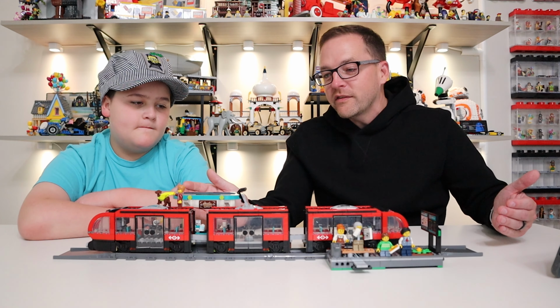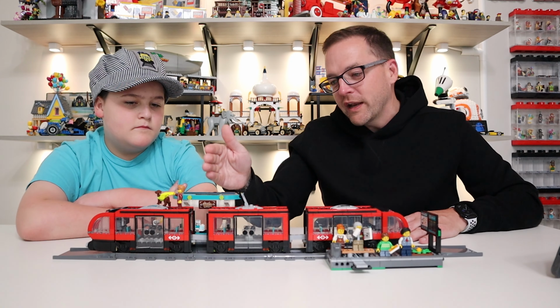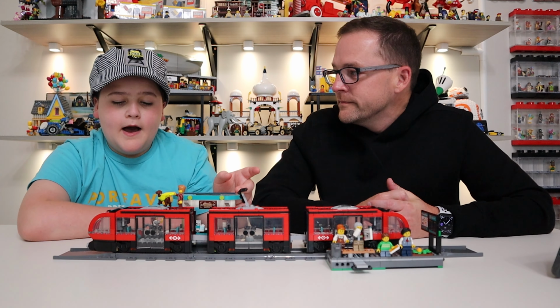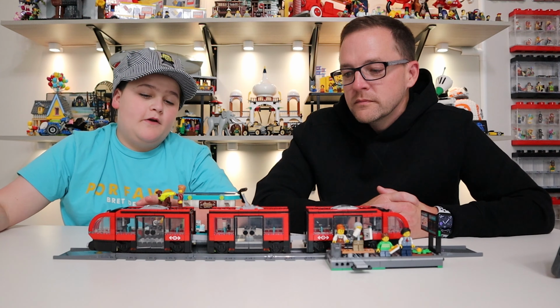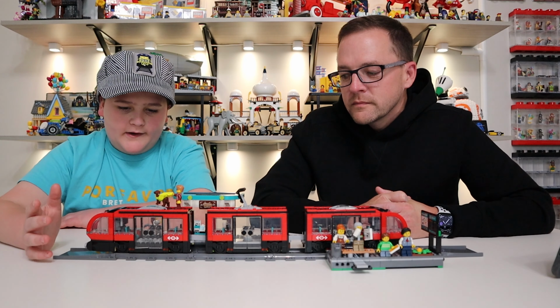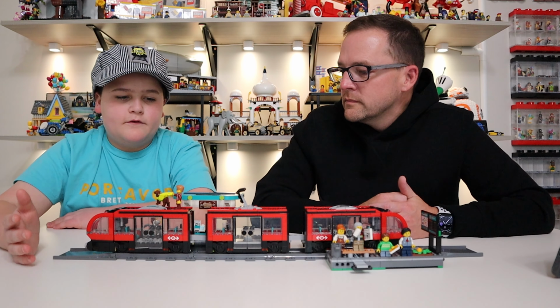You're getting 6 minifigs for that. You're getting 3 train cars. You're getting a train station. You're getting a couple of track elements. It feels like a fair value to me. Absolutely. Comparing to some of the other trains, they're almost $200. Now, they do come with a motor, and they are bigger, but I feel like this set will age well. I don't think there's anything wrong with this set that in 10 years won't still be.